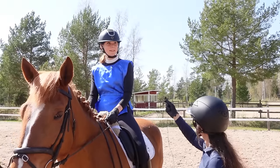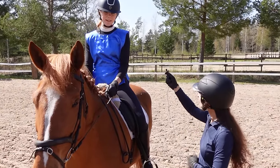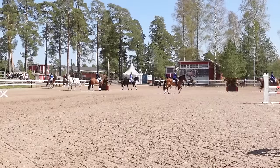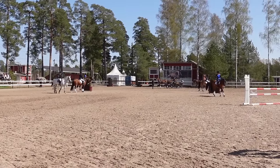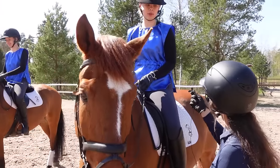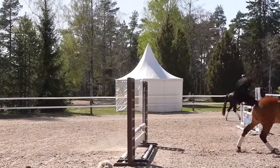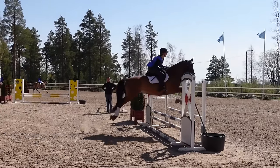So if you have a Finn horse, you can take it, do show jumping, dressage, anything basically. And they're really kind and positive horses. Very fun ones. They are good on the run, they go fast, and they are really cute and show-stopping horses. I think the best thing about Finn horses is that they are really brave. I can do a lot of things with them, like jumping and in the forest and dressage and things like that.